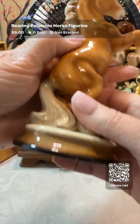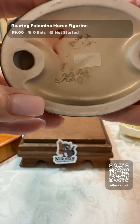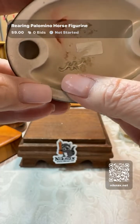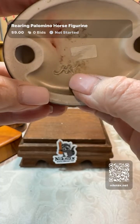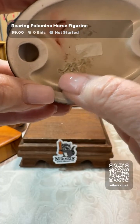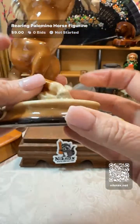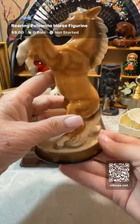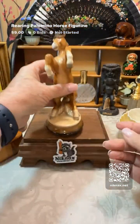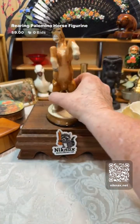Always wanted a Palomino horse. I had a paint. Her name was Missy. So I'm assuming that this is JHK. I looked up JHK. I can't find that maker at all, but he is stunning. If you love horses, I love the rearing, and it's just good quality. So that's going to start at 9 and it's running.